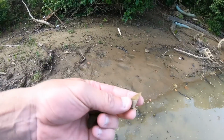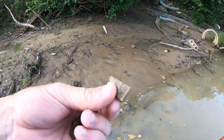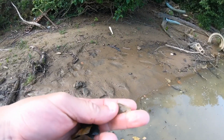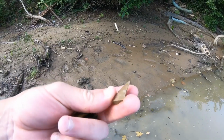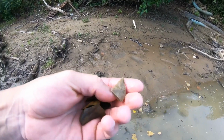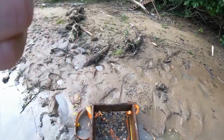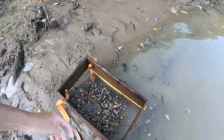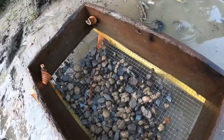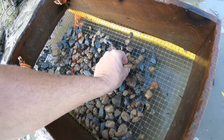It's broken, but it was definitely, right there's an edge. Definitely part of something larger. It's just a shard off the side. Man, stay right in here because it's sure looking good. Okay, we got something else. Had to get my camera. I don't know if it's a little blade or just a preform. Right here it is. Doesn't look super great.